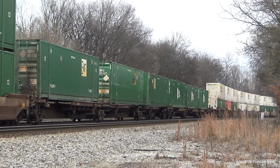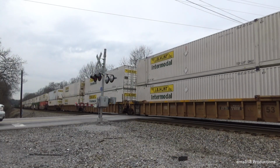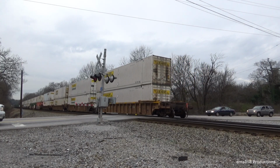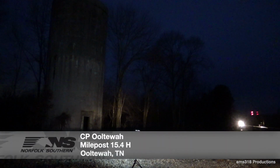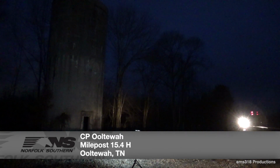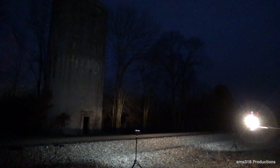I had just given up after waiting for a long while and started heading south, when I then heard on the radio that 215 was fixing to depart. That took me straight to Ooltewah after dark. But with the help of my video production lights and the headlights on my car, I was able to get a little section of track lit, as 215 came around the corner.